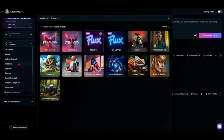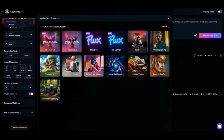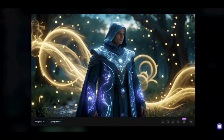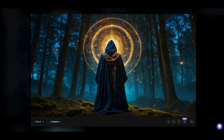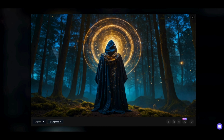If I go to Flux and I choose creative, or if I need anime, I can come in and do anime. And you can see that by tweaking the settings, I went from our cinematic one here to the dynamic one, which again made a male character, to this one over in Kino, which is the character seen from behind. Very interesting take on that. Haven't seen that one yet in the ones I've been producing, but definitely has that glowing golden orb. I actually really like that one in Kino there.